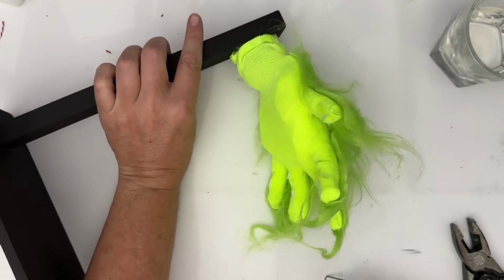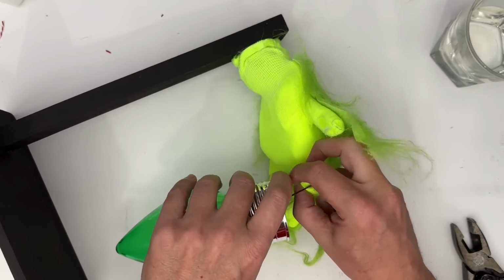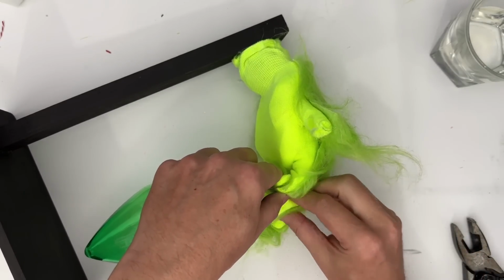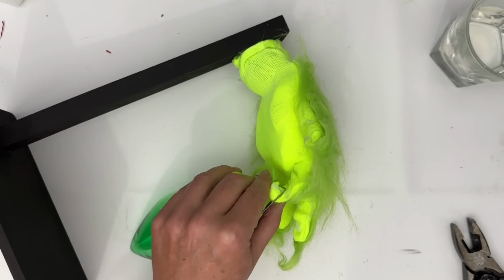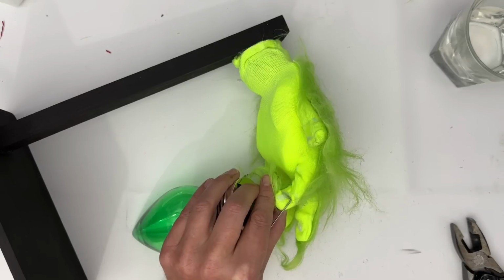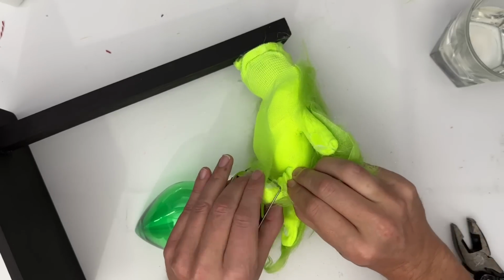Now that you've got the hand all set up on your stand, you're going to take your solar light bulb and wrap a couple of the Grinch fingers around it. You could certainly do one or two. I decided just to do the one at the end there, and part of that was because of the way that the hand was stuffed. It just wasn't really cooperating. I promise it looks really cute though when it's done.